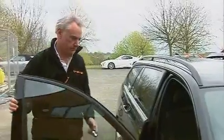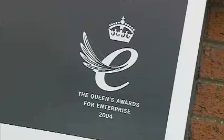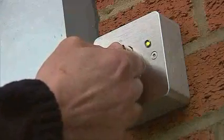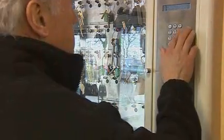Traka is not just a key management system. Traka is total access management. You can use Traka to access a whole range of assets, facilities, equipment, and buildings.